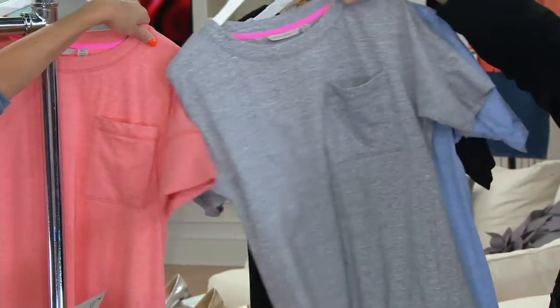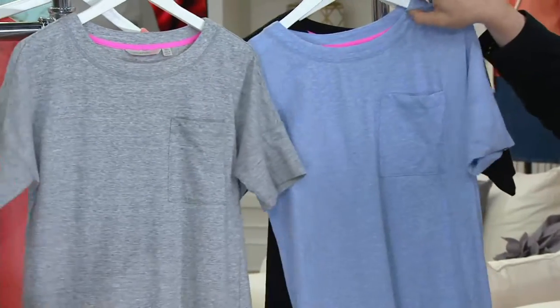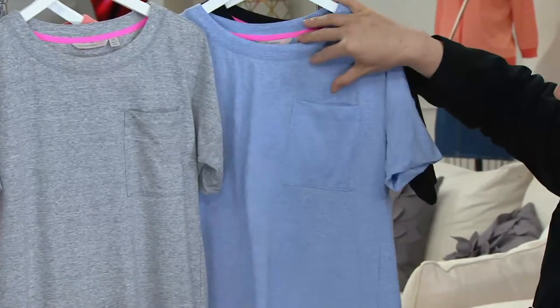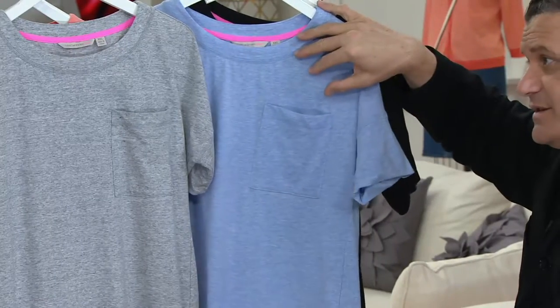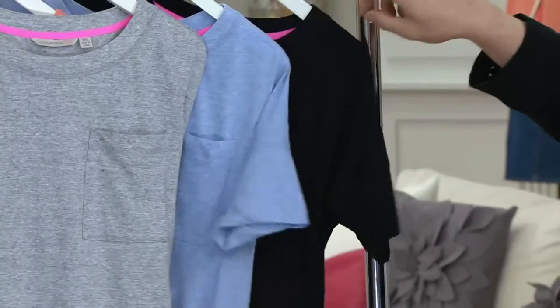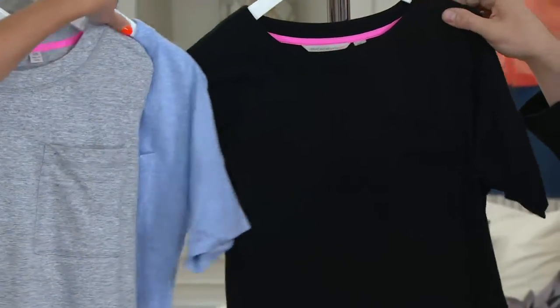Gray heather. Water blue is this one called? I love it. Pretty. I love that color. Me too. If you have blue eyes, if you have green eyes, well, if you have brown eyes, you just look good in blue, right? Agreed. For instance, you. For instance, moi. And then black. Noir.